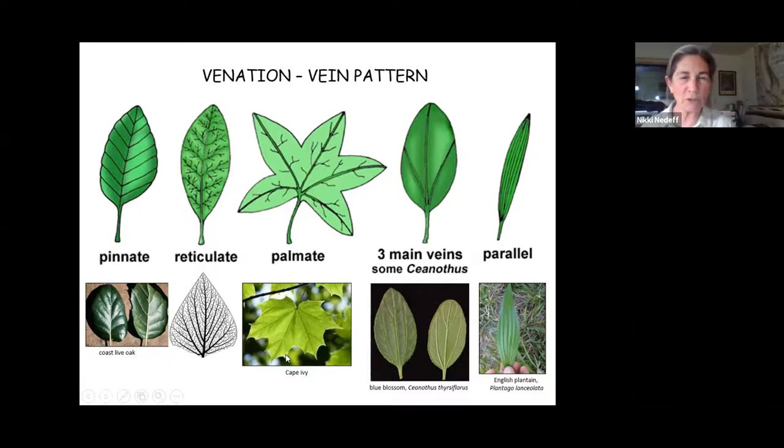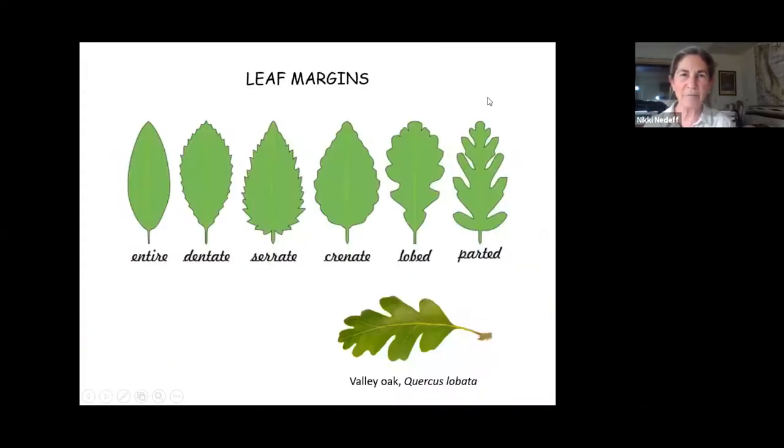Here's a picture of Cape ivy, which I hope you don't have on the preserve. It's an invasive non-native from South Africa that has a palmate kind of vein structure and also a palmate kind of lobing structure. And we'll talk about that in a minute. Here's a Ceanothus thyrsiflorus, one of the more common ones that you probably have on the preserve. It has three very distinctive veins. An English plantain with a parallel kind of vein structure, another non-native kind of weedy thing.